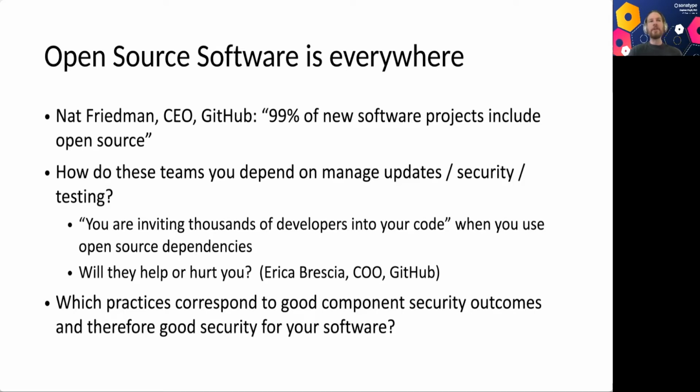But you want to make sure that you're picking the right solution and that you're attending to the security implications of including that in your code. So what we wanted to look at is which practices among these open source projects correspond to really good component security outcomes and therefore have a positive impact, not just on productivity and quality in your projects, but also security.